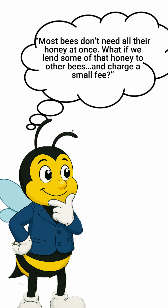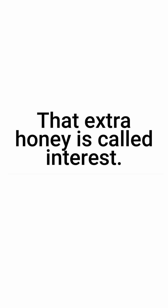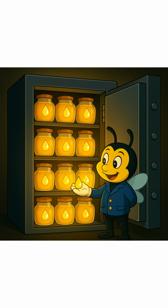The honey bank says, most bees don't need all their honey at once. What if we lend some of that honey to other bees and charge a small fee? Bees agree. Honey banks lend honey. Borrowing bees pay back more honey than they took. That extra honey is called interest. Bees who stored honey get a tiny bit of that extra honey too. Very tiny. The honey bank keeps the rest.